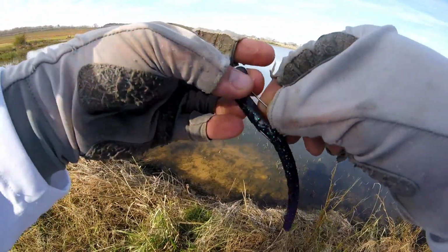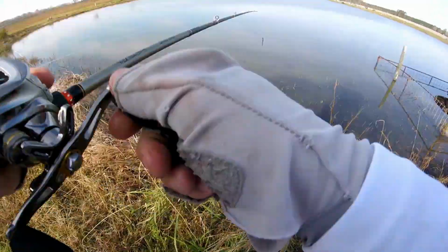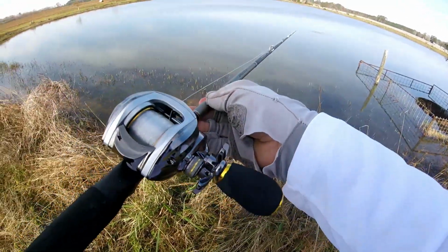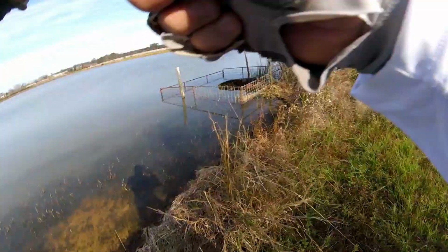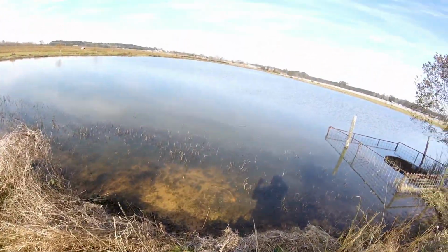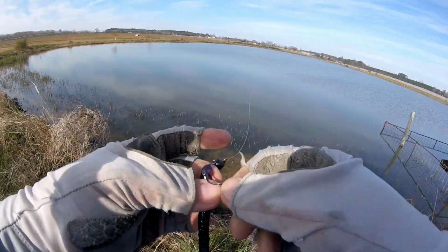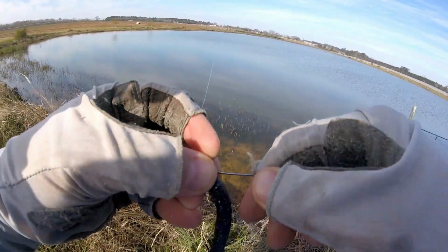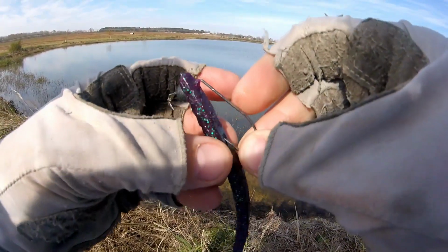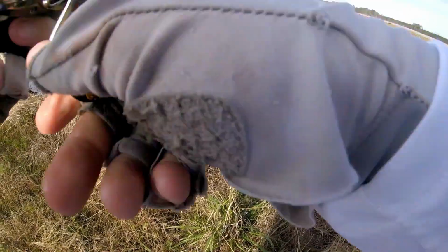Oh, man. Well, there you go. I don't even know if that's a bass. I'm just going to throw him back out there the way he is, though. Just got nailed again and just ripped it out of his mouth again. Guys, I'm starting to think this is not a bass we're dealing with here. It's almost in the same exact spot, and it's been 3 casts in a row, and I just don't know. I'm going to leave the hook exposed this time.